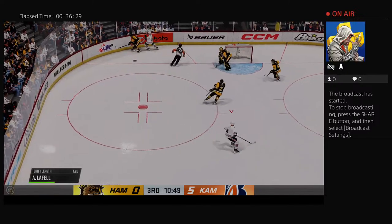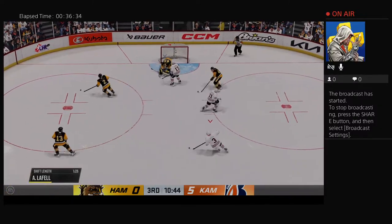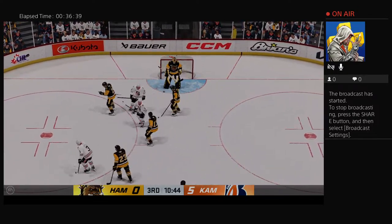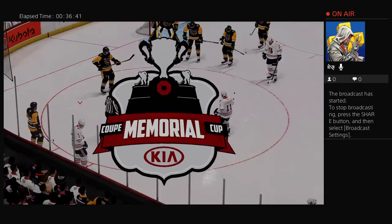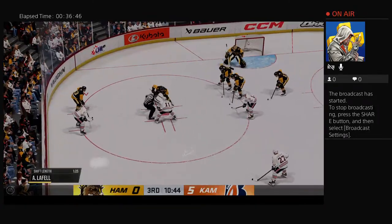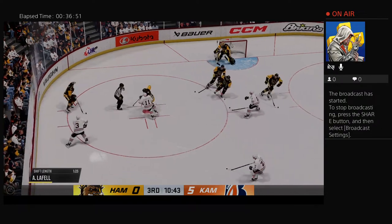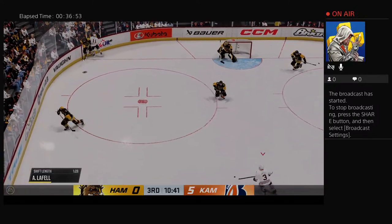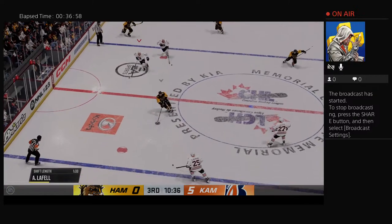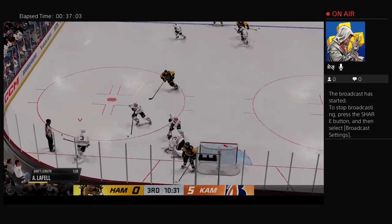Picked up along the boards by Hayes. Oh, they couldn't connect on the play. Here's a shot. Grabs him with the glove. We got a whistle as the puck's frozen. See if we can pick up some momentum again here as the faceoff is ready to go. McTavish has won a big draw on their own end. Kind of lost control for a second there, but regains possession. Puts it on them. Tremendous stop by Guerin.